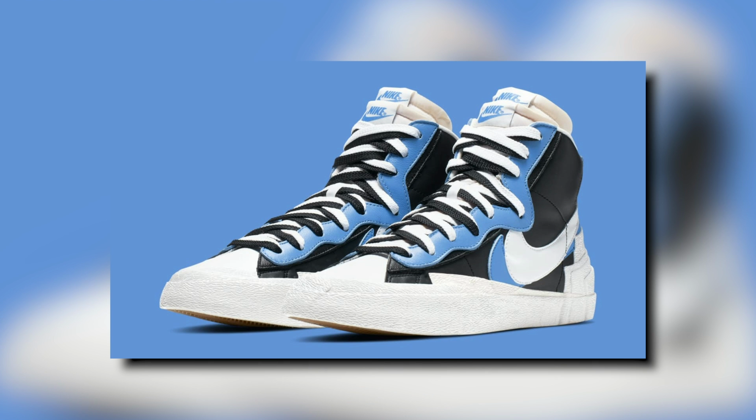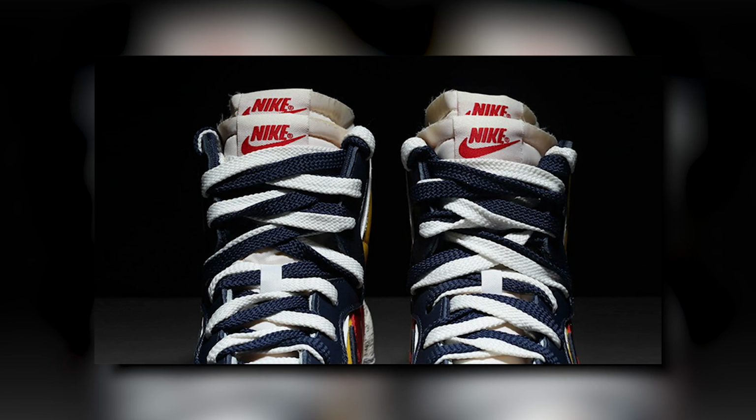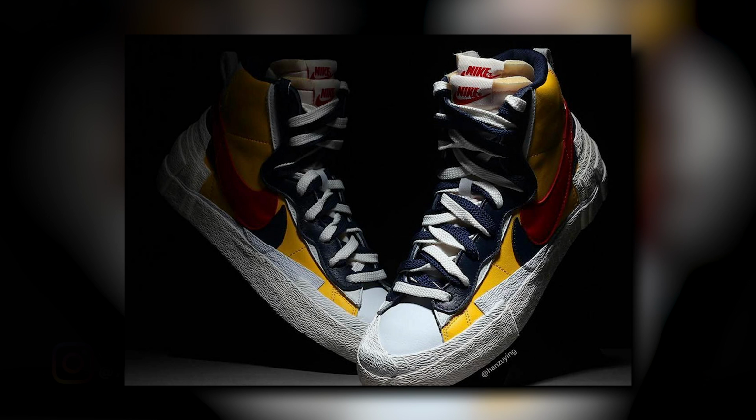The Japanese luxury designer labels have never been known to kill it in the footwear department, but the collabs between Nike and any other label have been incredibly successful. This current collab with Sekai is one of the best renditions of the Blazer we've seen in years, rivaling Virgil's Blazer from the 10. And I know a lot of people don't want to hear that and they don't want to accept it, but these might be miles better than those.